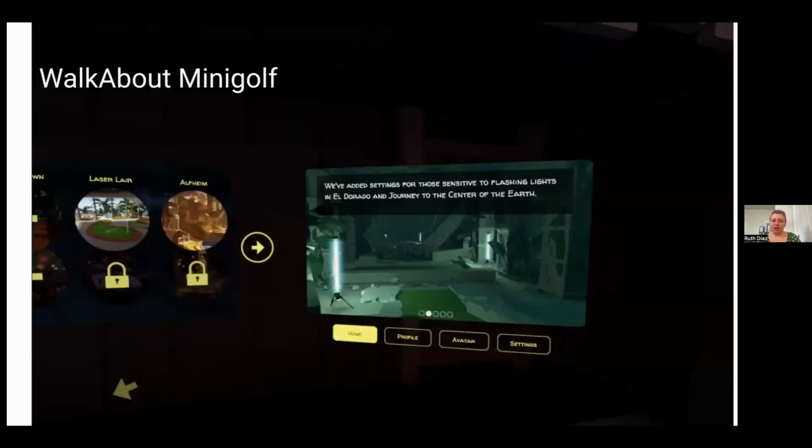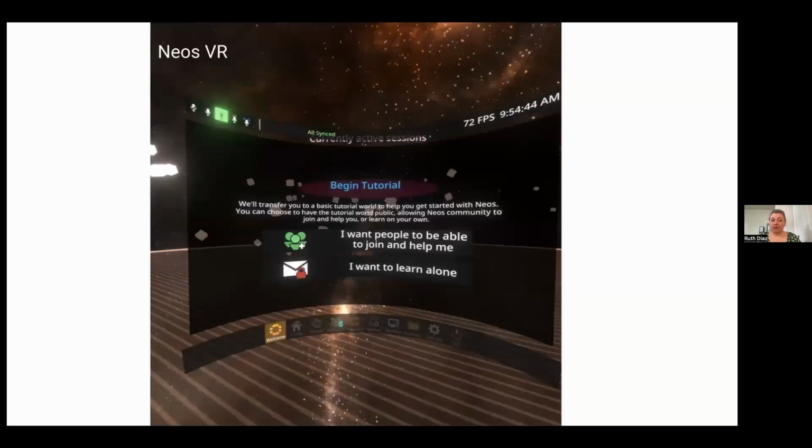Walkabout Mini Golf. This is something that popped up probably 6 months ago, and I've seen more and more of these. We've added settings for sensitivity to flashing lights. Those are all ways that even if you don't have that sensitivity, you're seeing that the developers are practicing kindness and they're anticipating that what's fun for some of us might be really harmful to others.